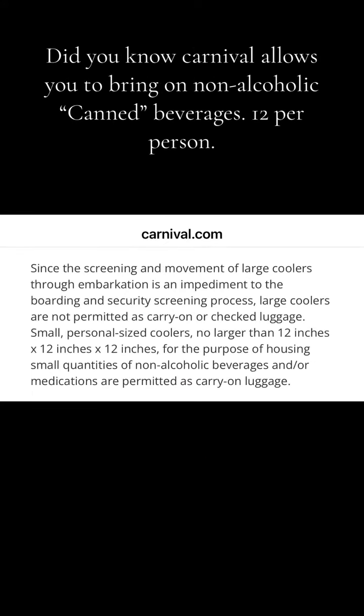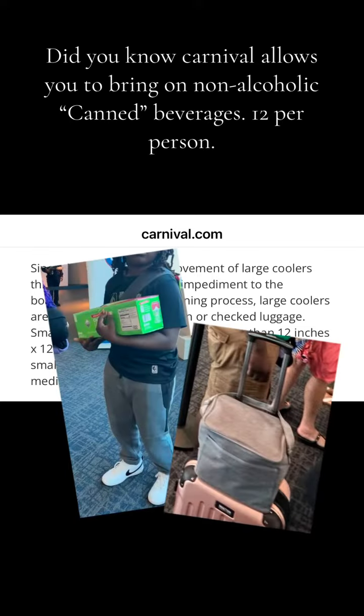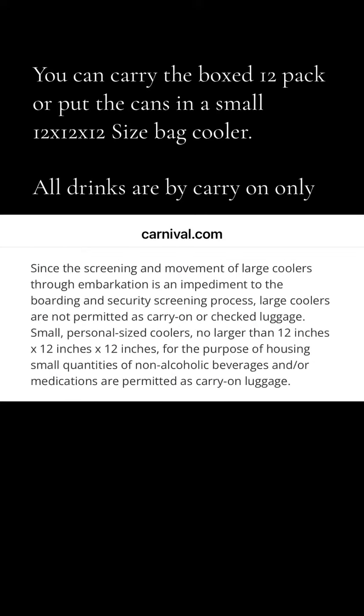Did you know Carnival allows you to bring on non-alcoholic canned beverages, 12 per person? You can carry the boxed 12 pack or put the cans in a small 12 by 12 by 12 size bag cooler. All drinks are by carry-on only.